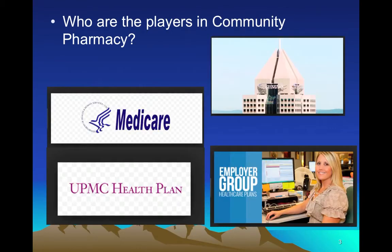What the PBM is doing is it's working for the true payer. The true payer may either be a health plan, it could be Medicare, it could be state Medicaid, it could be an employer group. And what the PBM does is it helps create the network. It helps sign up pharmacies who want to participate. It develops the contracts on how pharmacies are going to be reimbursed.